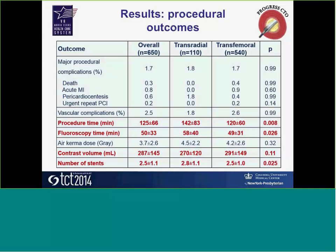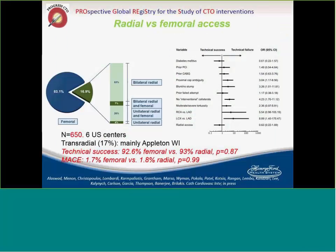It takes a little bit more manipulation to manipulate the guide from the radial artery. However, at the end, the air kerma, if you look at the third line from the bottom, and this is how much total radiation the patient got, it wasn't statistically significant, although there was a trend toward increase in the transradial access. So you as an operator probably also get more radiation.